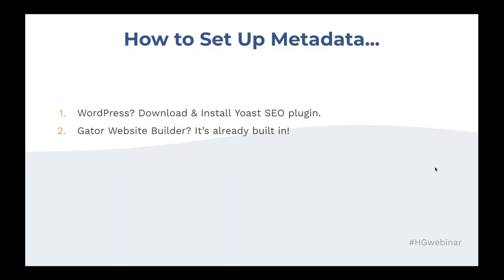The free version is pretty robust. In fact, we use the free version on the HostGator blog. But there's also a paid premium version if you need some of their additional features. You can check out the differences between the paid and free versions on their website to see which one is best for your website or business. Yoast is especially helpful because it can automatically generate a lot of the technical SEO aspects that you need for your website and make recommendations on what you might need to improve for better SEO rankings.